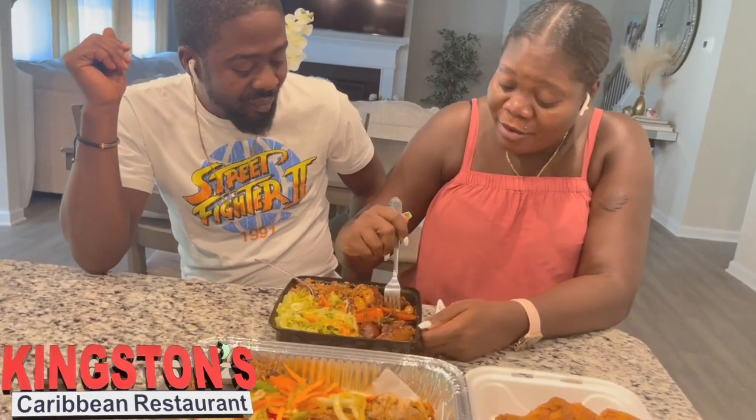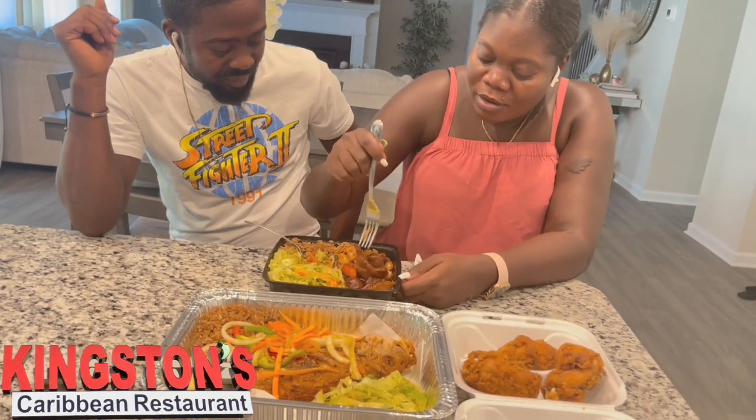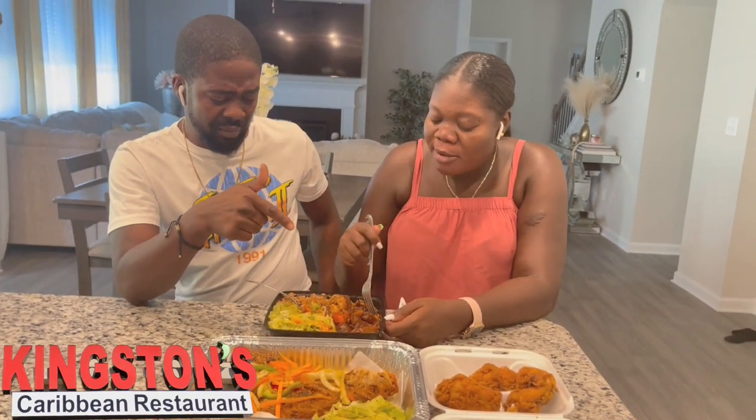And see, I'm a cow foot person. I tell you, this cow foot here is nice. It tastes slimy too, you understand? I try to get down in it. I try to get the part with more, but you can't find it. But even just the gravy alone, come on. The gravy is nice, and this is mixed with broad butter bean.